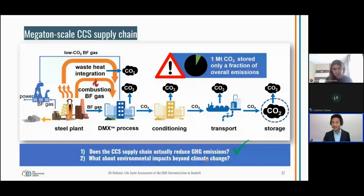So the megaton scale CCS supply chain implementation is not enough for full decarbonization of the steel plant. So it's only one step towards decarbonization, and additional measures will be necessary. For example, the CCS supply chain could be further scaled up to capture even more CO2. However, if we wanted to do that, we have to keep in mind that waste heat availability is limited. So the waste heat potential that we have investigated within the 3D project is already used up for the 1 megaton scale CCS supply chain. So if you want to scale this further up, we can expect higher costs and probably also a higher environmental footprint.